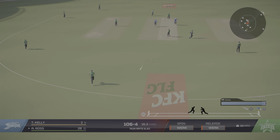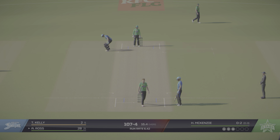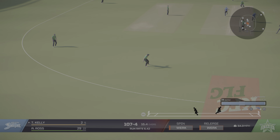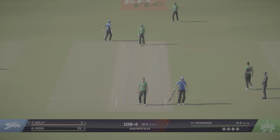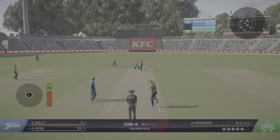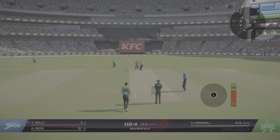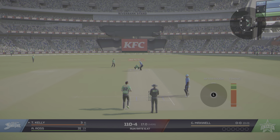They'll get at least one here. Finds the middle, but won't find the boundary. Yes. Good return there, back from the deep. Over the strikers, 110 for 4. Runs have been at a premium this middle portion of the match. This bowler knows how to give the ball an almighty tweak. Let's see how they go.